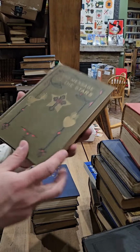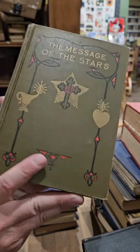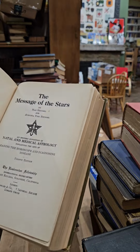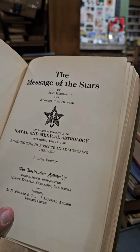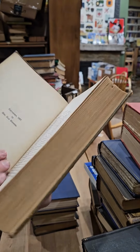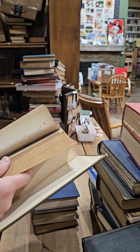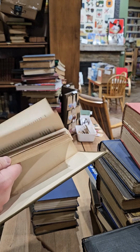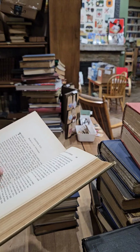All right, Messages of the Stars. Nice little book on astrology. Message of the Stars by Max Heindel and Augusta Foss Heindel. Published, copyright 1927. Thought this one had some illustrations of horoscopes, but I guess not.